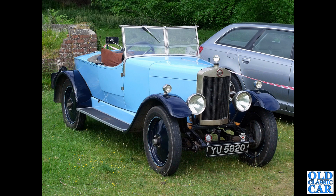Got YU5820 as the registration number of this 1927 Lea-Francis K-Type Tourer. Lea-Francis was a company that previously built bicycles and then later moved into vehicle manufacture, as so many did.